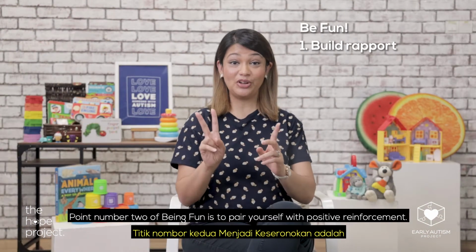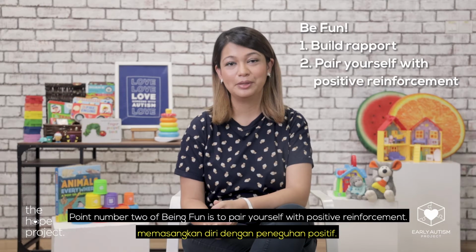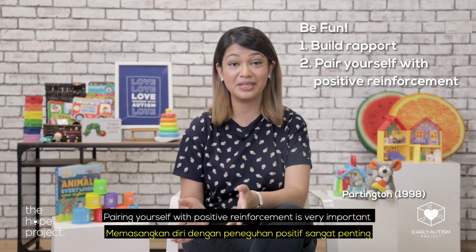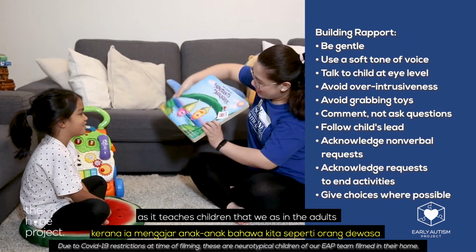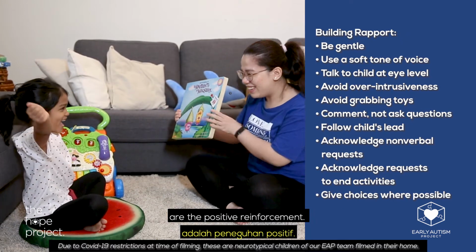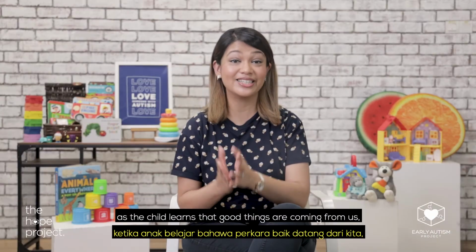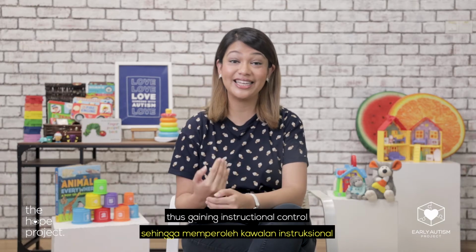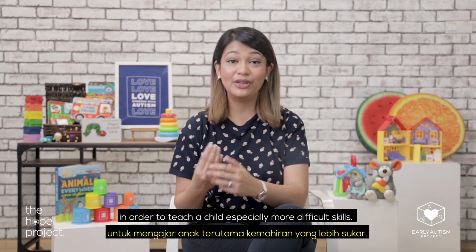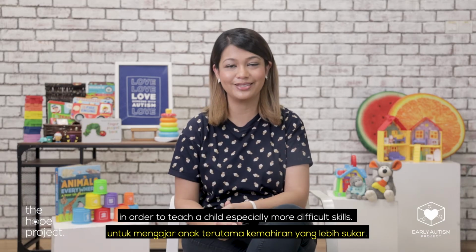Point number 2 of being fun is to pair yourself with positive reinforcement. Pairing yourself with positive reinforcement is very important as it teaches children that we, as in the adults, are the positive reinforcement. This builds a positive association as the child learns that good things are coming from us, thus gaining instructional control in order to teach a child, especially more difficult skills.